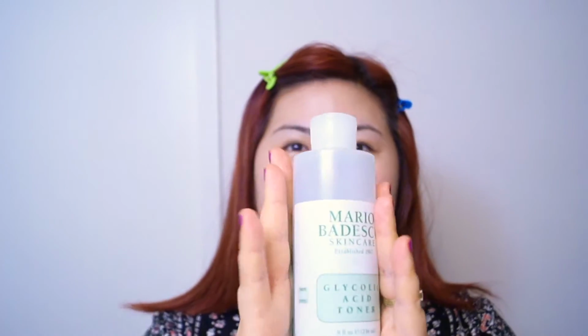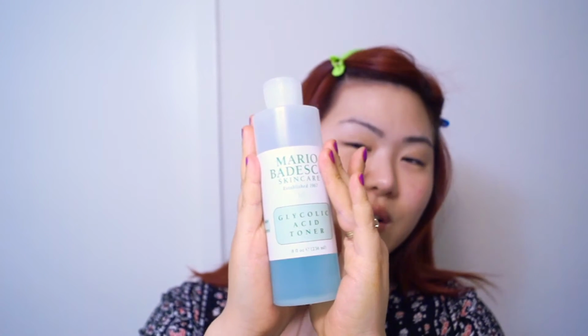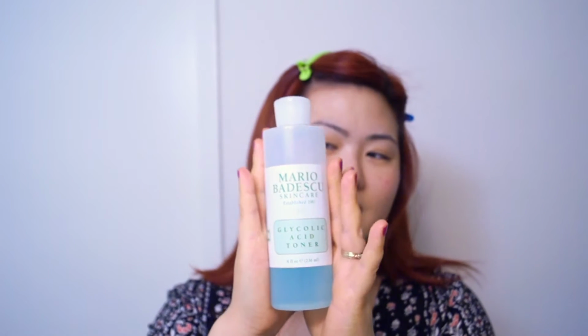So I'm going to be doing some more things with my face. The next step that I do is my Mario Badescu Skincare Glycolic Acid Toner. Now this is an acid toner, which means it's an exfoliant, so it's not necessarily for dry skin. I think it's more just for maintenance, but I wanted to mention it because it is something that I do every single night. I always use an acid toner, an AHA or a BHA, but I find that this one from Mario Badescu is super gentle, and it leaves my skin feeling quite soft. I'll dispense a little bit on a cotton pad and swipe it all over my face.